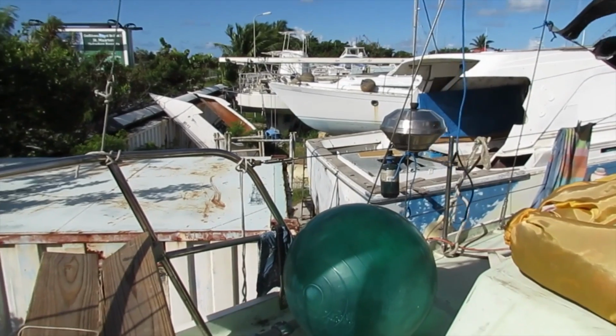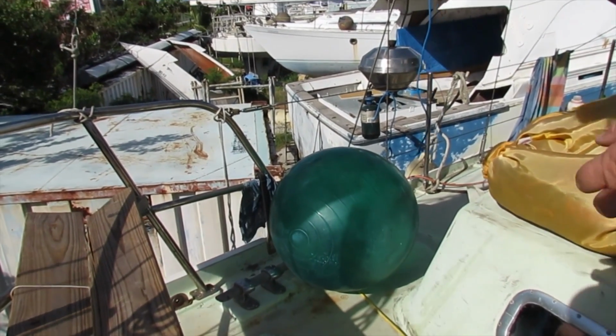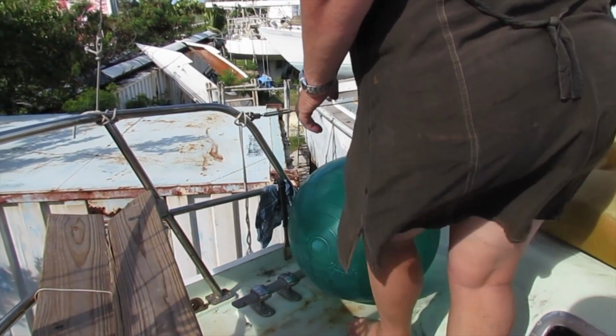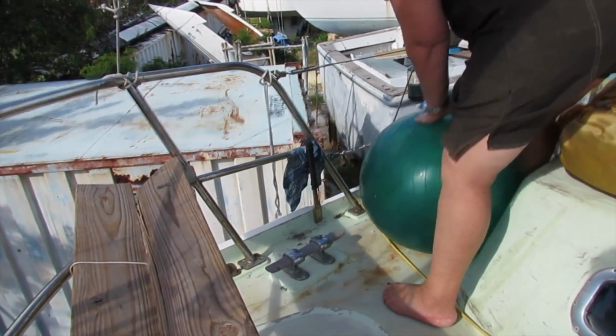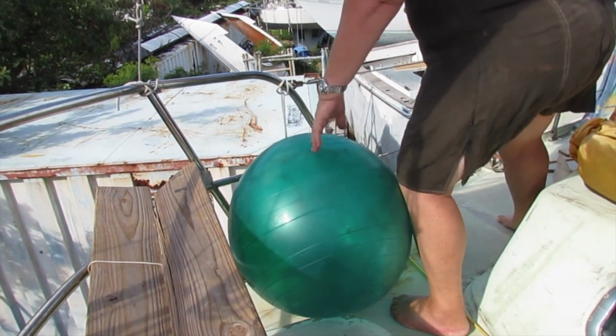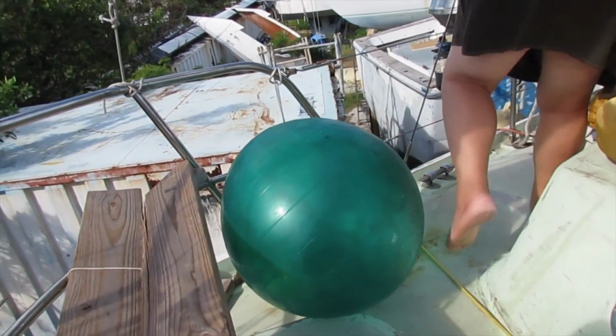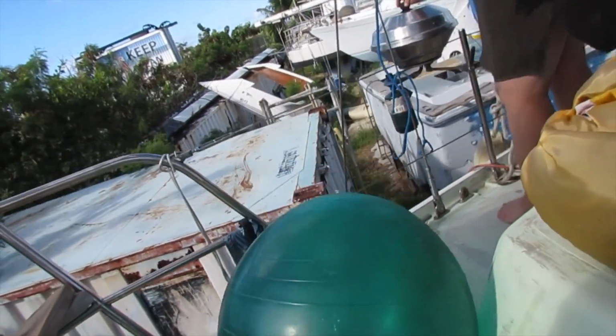What's the big ball for? I tried it for a seat at the computer station. Oh, really? How'd it work? It was too low. But we just use it out here, but I think it's going to go in the bin. Very soon. Sorry, ball, you're not going to New Zealand with us.